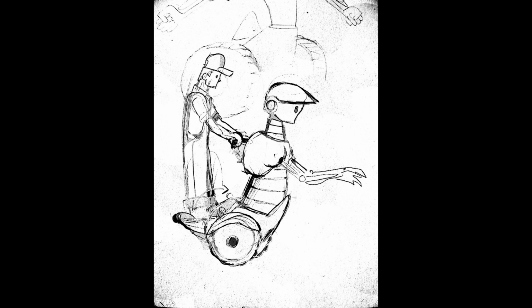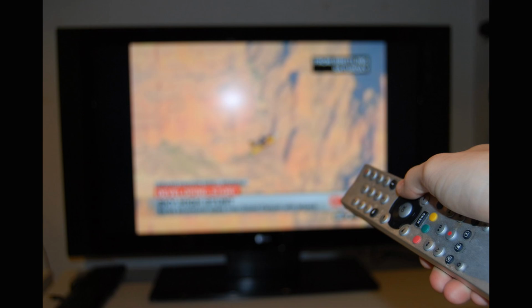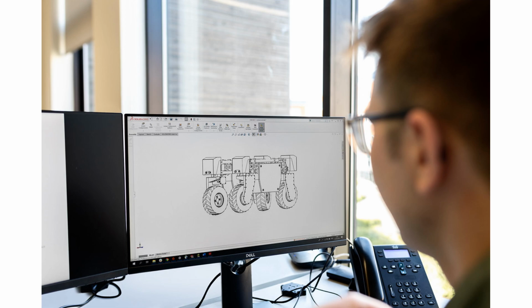Inspection robots use sensors and cameras to monitor crop health and identify any issues, allowing farmers to take action before problems become severe. All of these robots can be controlled remotely, allowing farmers to monitor and adjust their operations from anywhere. By using robots in agriculture, farmers can reduce labor costs, increase productivity, and improve the quality of their crops.